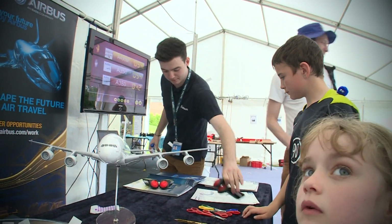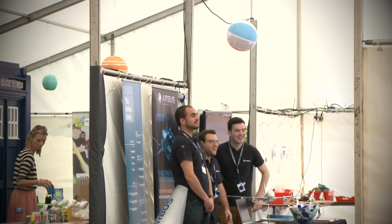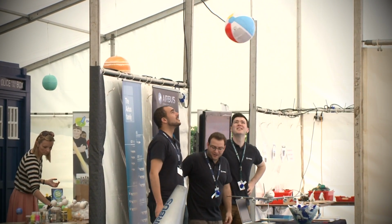I was really pleased with the community day. There was a real buzz, and after working on it for so long, to see all those people coming in and experiencing all those different things. And I think the highlight for me was seeing the young people who actually come from industry being so excited about what they do and sharing that with our community.